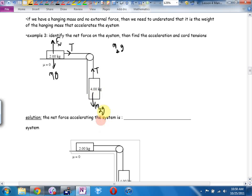Oh, but what about this guy? When I follow it around the pulley, it ends up pointing down, winner. And there's no more forces along the rope. That equals M1 plus M2 times A. Relaxing, getting rid of tension. Nice.